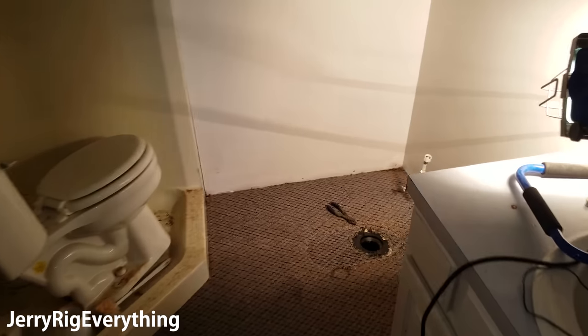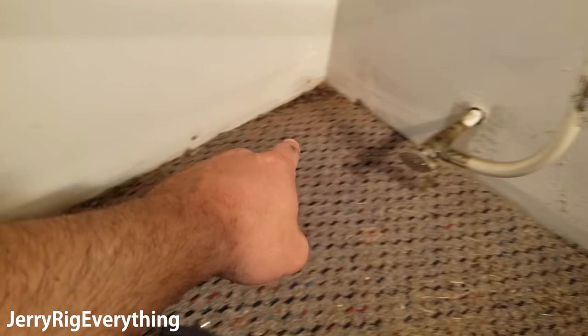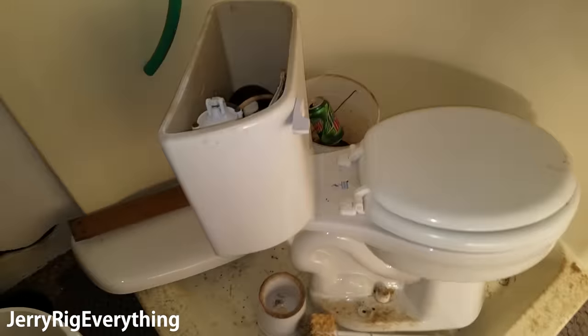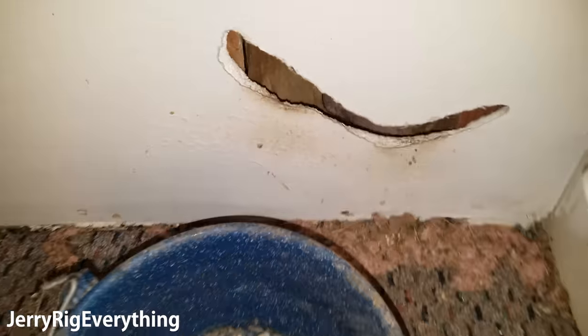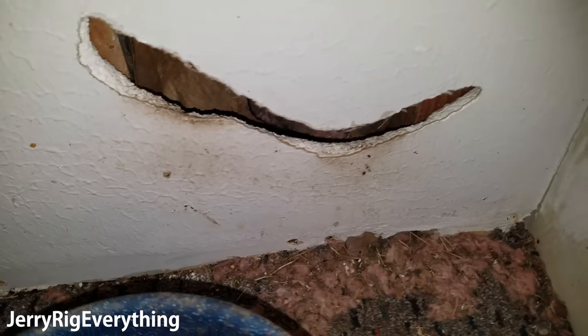We're in the bathroom right now. We just removed the toilet. We have some holes here in the corner where the mice have been getting in. And then right here you can see a bunch of dirt and grass and stuff where they've been coming through the drywall. Took out the toilet, stuck it in the shower. And then on this side we have some more holes in the wall where the mice have been getting in. So we're gonna have to rip out this wall and see what the damage is inside of there as well.